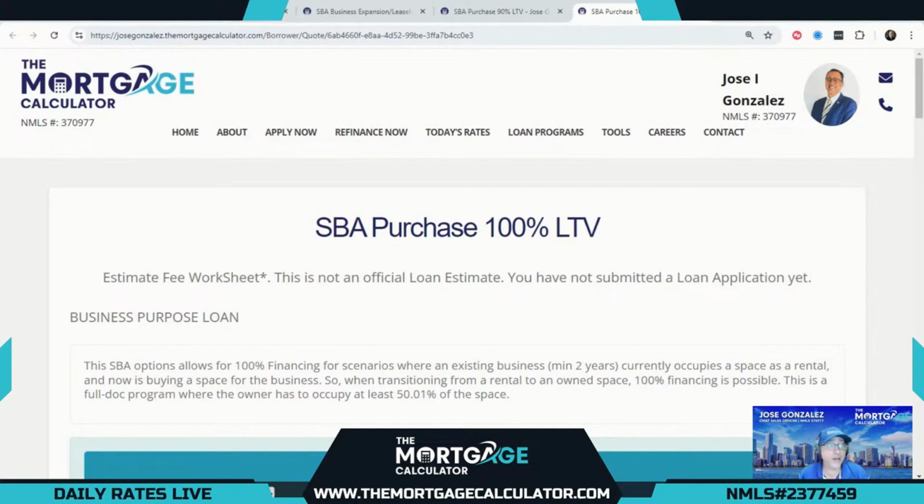So in this scenario here, SBA, first scenario, which I think is a great scenario, many people may not be aware that SBA will actually finance 100% of your purchase. This is for scenarios where an existing business, been in existence at least 2 years, currently occupies a space, not necessarily the space that they're buying, but they currently occupy a space as a rental, and now they want to buy a space for the business. So when transitioning from a rental to an owned space, 100% financing of the transaction is possible.